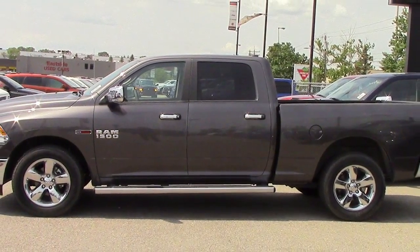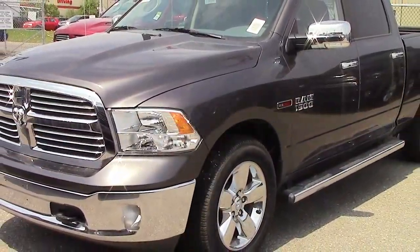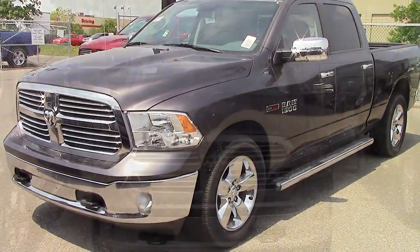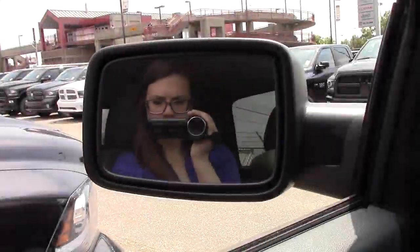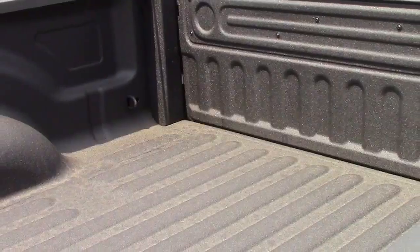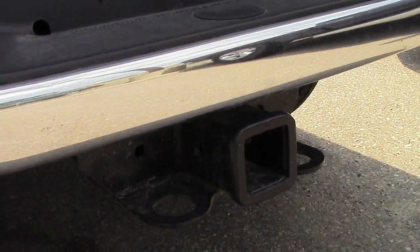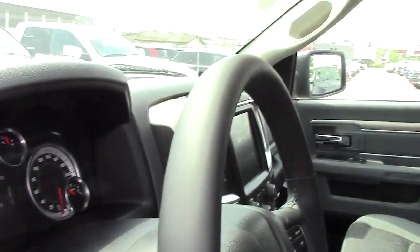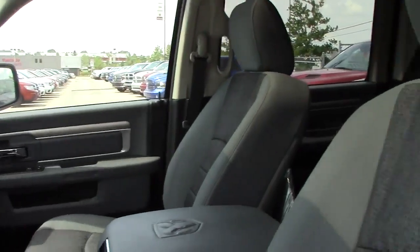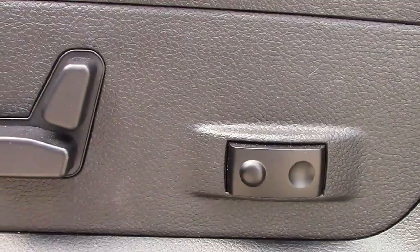Hi, Martin. This 2014 Ram 1500 Bighorn comes equipped with a 3-liter EcoDiesel engine and automatic transmission, halogen quad headlamps, power heated folding side mirrors, a spray-in bedliner, chrome side steps, a trailer hitch receiver, and a granite exterior.